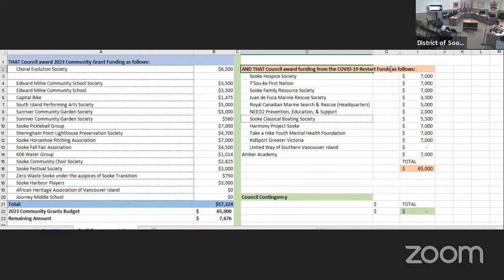And there was just a couple that jumped out: the Royal Canadian Marine Search and Rescue headquarters, they asked for 5,000. The Juan de Fuca Marine Society asked only for 3,500. And the training that they provide there, for me, there's a lot of people coming from elsewhere to get that training, although it's a benefit to us. There's three other municipalities that are associated with the Juan de Fuca Marine Society, and I don't mind saying it out loud, the Juan de Fuca Electoral Area, as well as Metchosin. Their answer to us was they were not getting funding from any of those other municipalities.